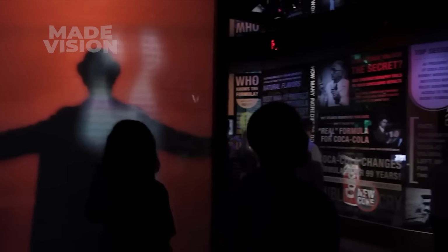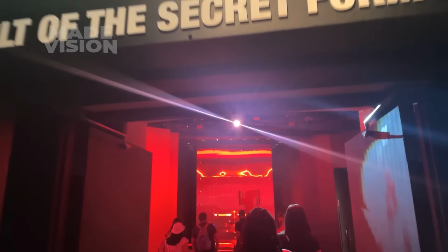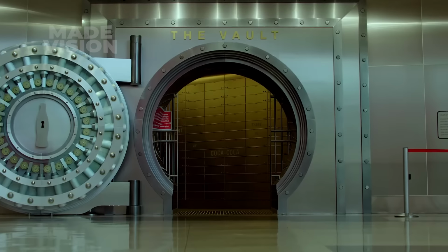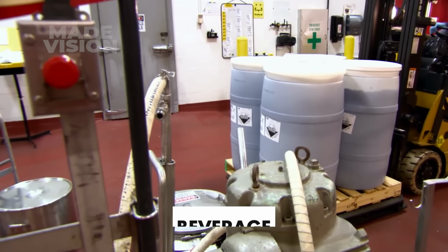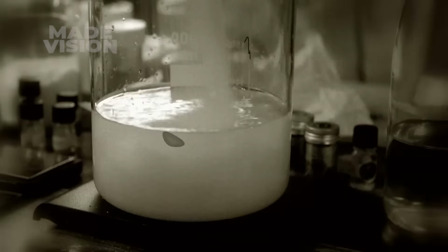For entertainment, the vault is equipped with high-tech security features like a palm scanner, numerical code pad, and a large steel door, sparking imaginations and perpetuating the mystique of this beloved beverage. Today, this prized formula is called beverage concentrate and remains in strict secrecy, with the exact location of its production kept hidden from the public.